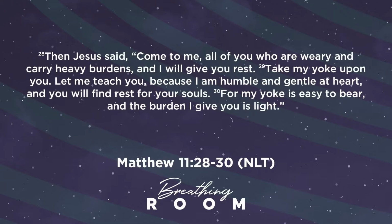Matthew chapter 11. I love this one. Matthew chapter 11, verse 28, end of the chapter. New Living Translation says, "Then Jesus said, 'Come to me, all you who are weary and carry heavy burdens, and I will give you rest. Take my yoke upon you, let me teach you, because I am humble and gentle at heart, and you will find rest for your souls. For my yoke is easy to bear, and the burden I give you is light.'"